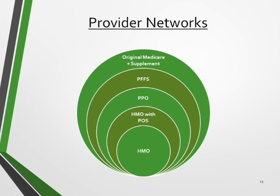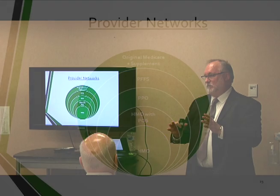The next line is the PPO. PPO is, again, as long as there's a network doctor where you're at, you could use that network doctor. That's the importance of it. But the next two, HMO with a point of service and HMO, you don't have out-of-network coverage.